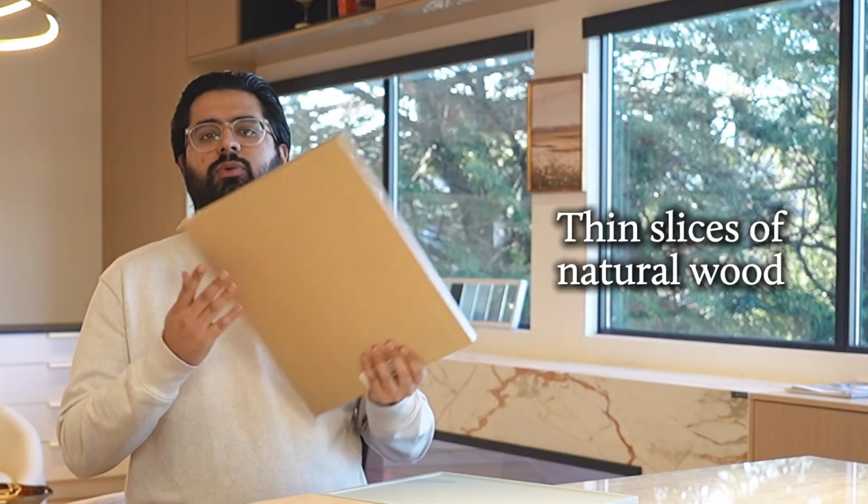Finally, we have veneers. Veneers are thin slices of natural wood adhered to a substrate or core, typically particle board or MDF.